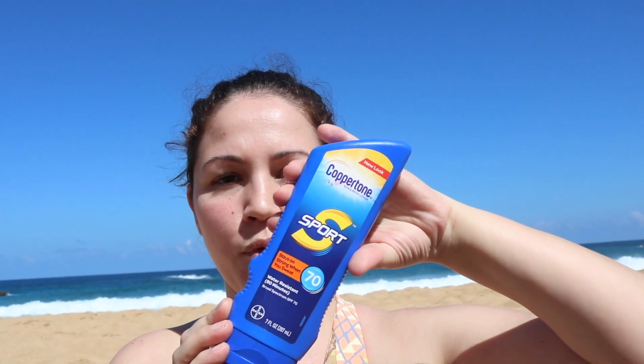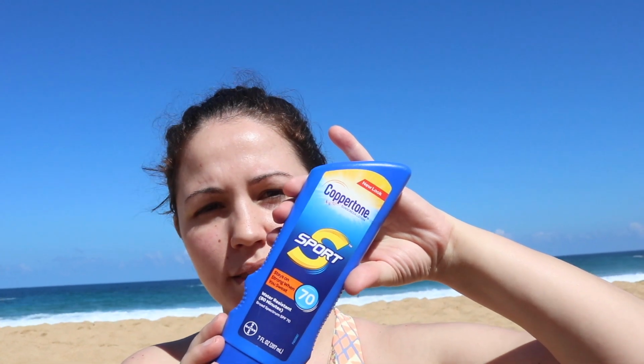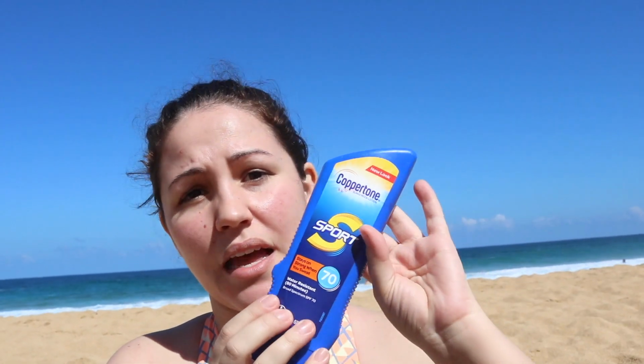So first off, I am going to be using this Coppertone sunscreen. It has a 70 SPF. So this will probably last at least 70 minutes on your face. So it is very good that you always protect your skin with an SPF protector before you hit the beach.